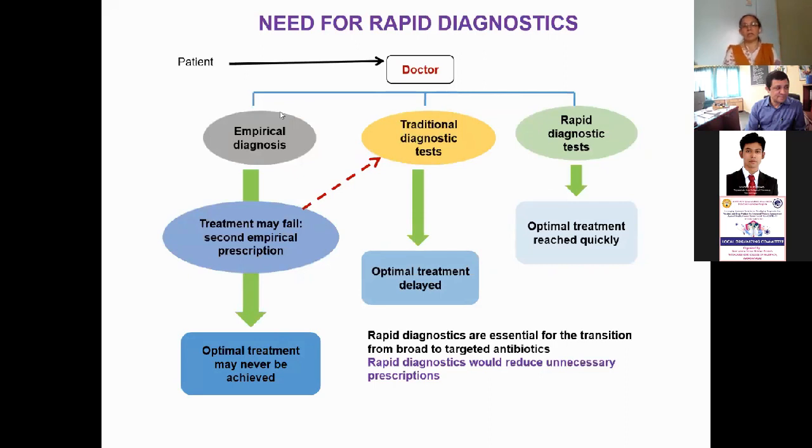So this is a typical picture of what is done in empirical, traditional diagnosis, and what a rapid diagnostic test could do. A rapid diagnostic could result in optimal treatment very quickly. Therefore, it would reduce unnecessary prescriptions, broad spectrum antibiotics can be avoided, and targeted antimicrobial therapy can be given. So therefore, rapid diagnostics are important.